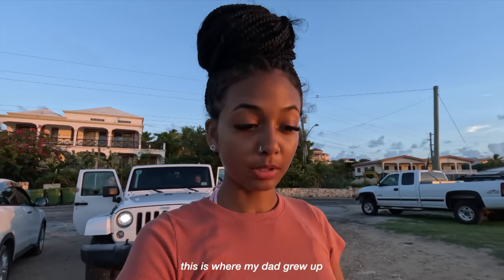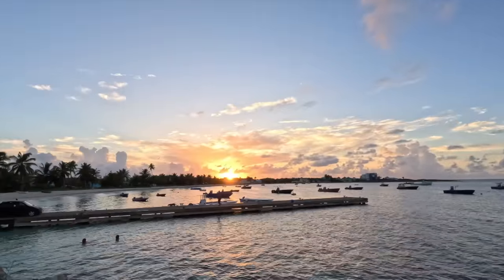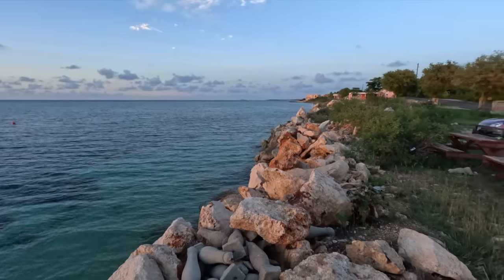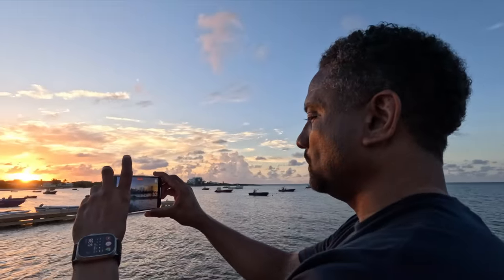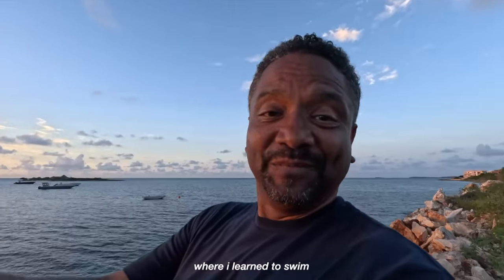This is where my dad grew up, this is where he was born. This is his little neighborhood. We in my dad's hood, you feel me? My beach where I learned to swim.